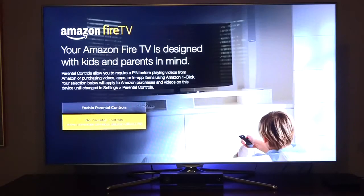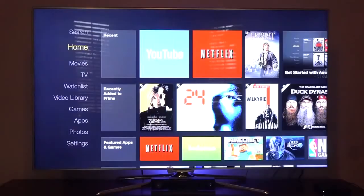Now, once it goes through the tutorial, you can select your parental settings. So I'm going to say no parental controls. Now, because I purchased my Amazon Fire TV using my account on Amazon, they've already logged me in. So all my Amazon content is already here. I didn't have to enter in my password or account information.